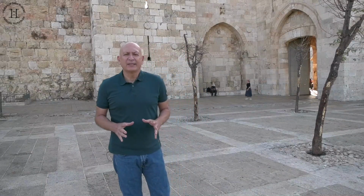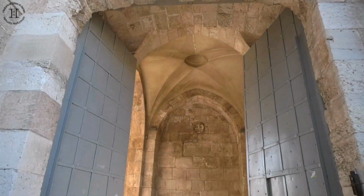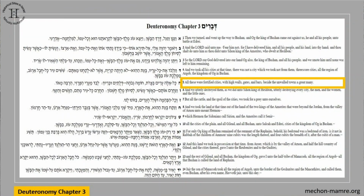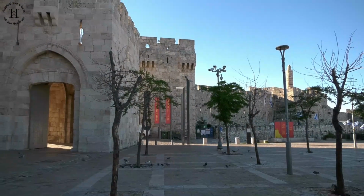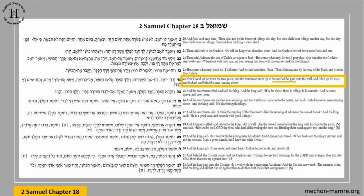In ancient times, the gate was usually closed by two wooden doors, as described, for example, in the book of Deuteronomy, chapter 3, and in the first book of Samuel. Sometimes a gate tower was built above the roof of the gate for observation, as you can see here at Jaffa Gate, and examples can be found in the second book of Samuel.